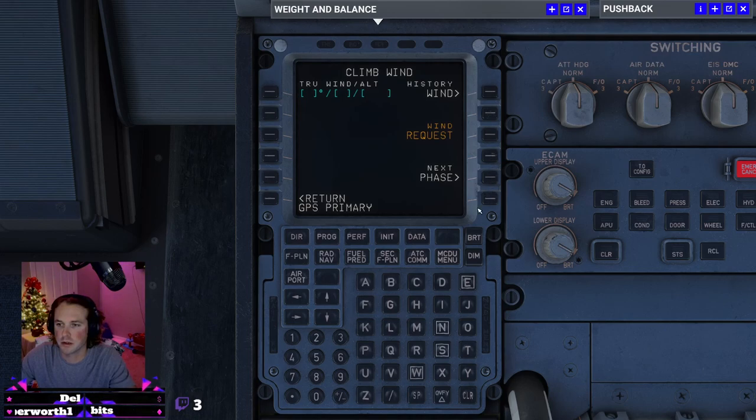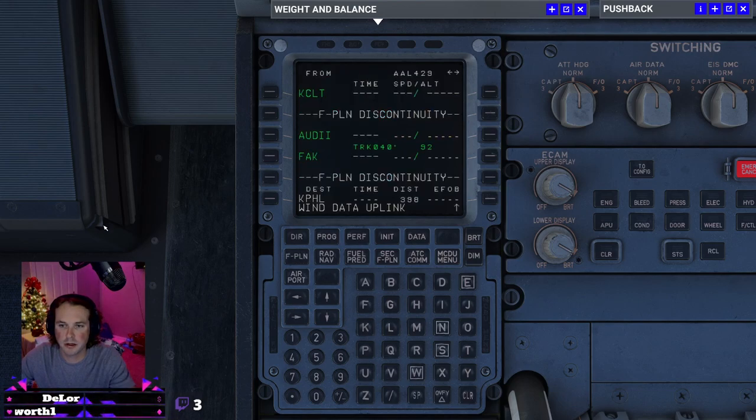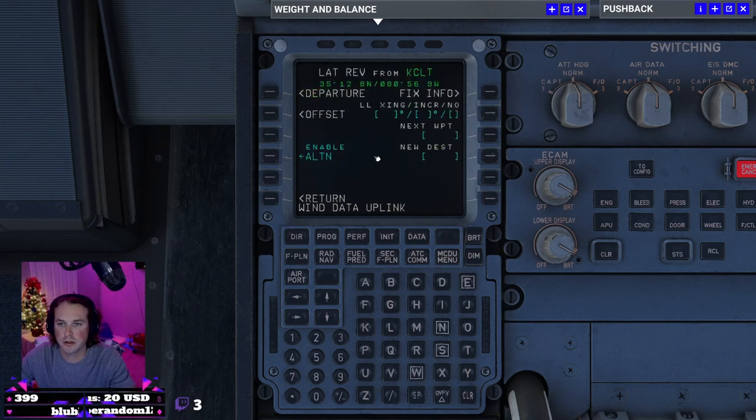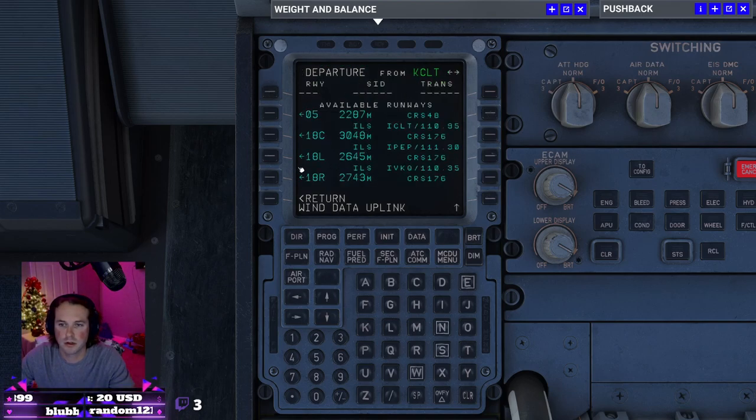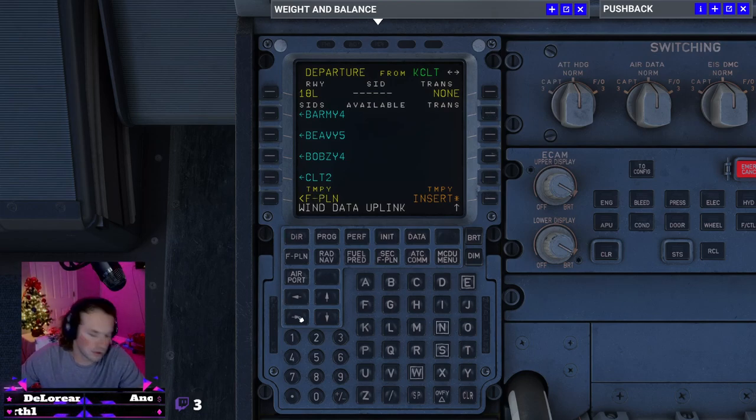Up for 4429, contact tower 118.1. Over to tower 118.1, for 4429. American 2746, over to tower 118.1, have a good night. Awesome, there we go. Over to our flight plan. Charlotte is going to be our departure, and 18 left, that's what they called for. Commander 102, pushback, ready to taxi. All right, we'll get back to you for taxi, Commander 102, thanks.